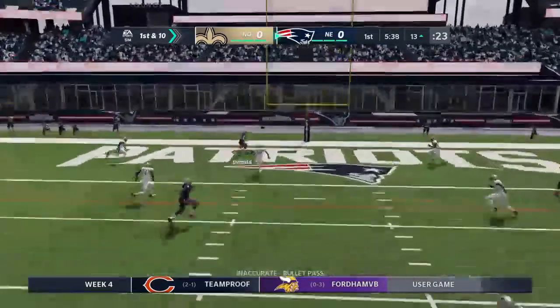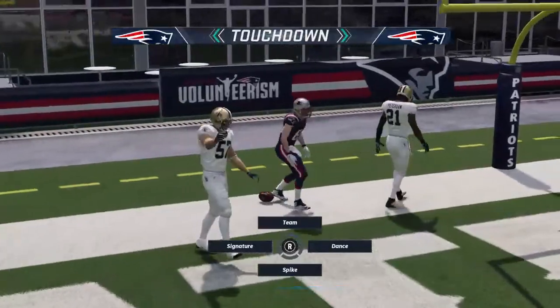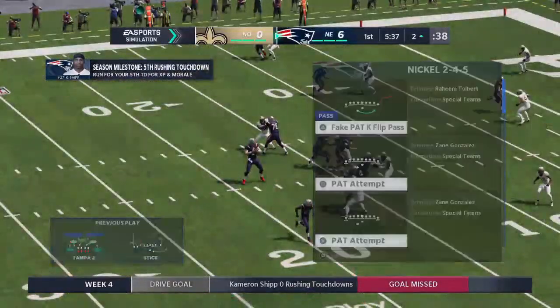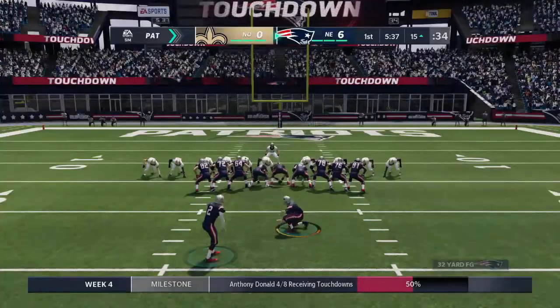From the gun, Bolden. And that's going to be caught for a Patriot touchdown. From 13 yards out. And the Pats have taken the early lead. Zane Gonzalez lining up for the kick. Both sides of the football in sync early.